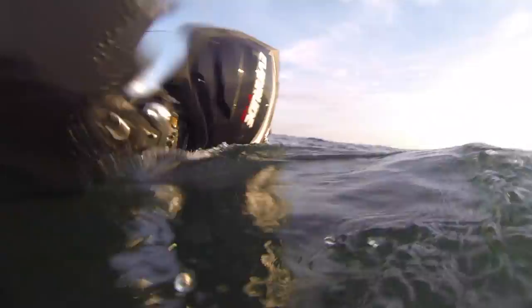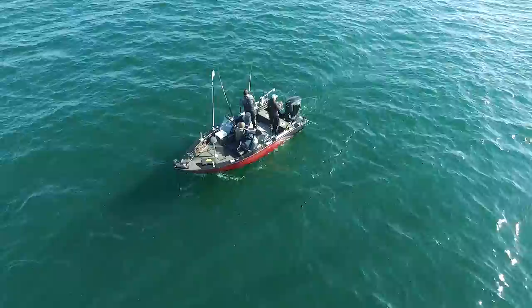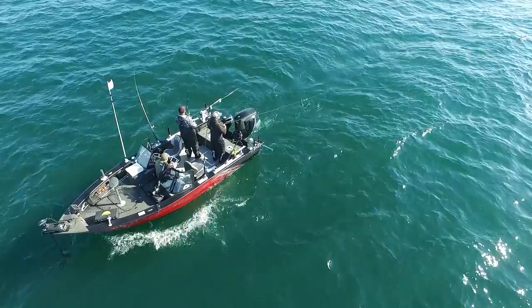But today, because we're trolling for trout and salmon and going a little faster, we're actually gonna use the E-Tech as our primary power. Now we can get down to about 2.5 miles an hour with the E-Tech, which is a perfect speed for what we're trying to accomplish. So we have lots of options with us. In fact, we'll probably always have the electric motor down, but today it's not about speed, it's about boat control and just keeping us on course.